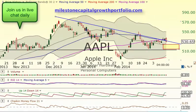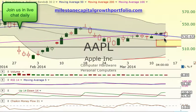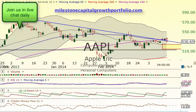Apple, surprisingly, held up pretty well. I just don't like the fact that it closed underneath the 50-day moving average and under the trend line. But with this much volume coming out of the market, this is a buying opportunity. This is a great dividend play, so it'll be a safe, secure play for investors to get into if the market's going to roll over.